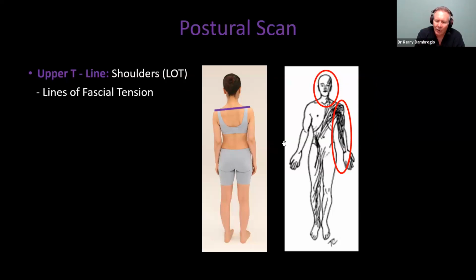The other thing we check really quickly is the upper T line, the shoulder levels. So why is that important? Well, we're going to talk about something called lines of tension. And if there are lines of fascial tension coming in from the cranium or the arms, we are typically going to see the shoulders being unlevel, the upper T line. So it's a very quick check for that. Now, obviously, we will do other checks to verify that.